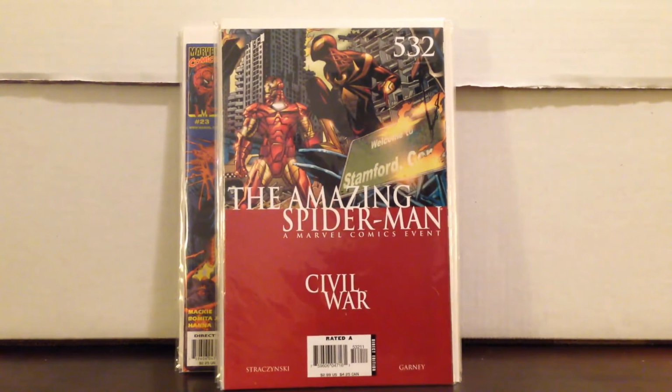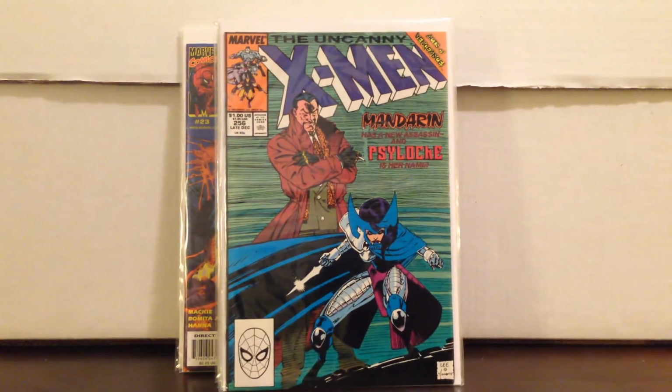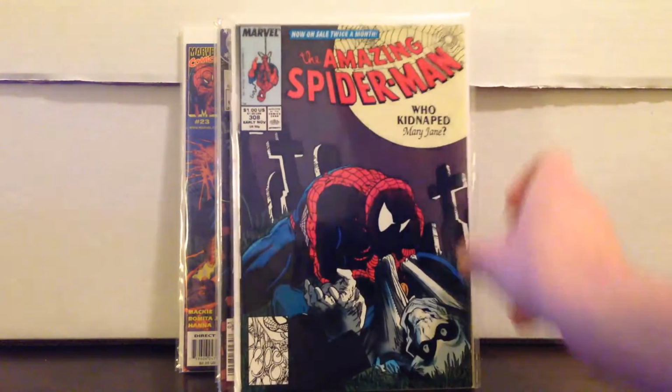Amazing Spider-Man 532, the start of the actual Civil War tie-in. Hot book right now. Another great one that I always pick up. You've seen Uncanny 256. How about Batman 417, first KG Beast? We haven't heard too much about if he actually is going to be in the Batman Superman movie. We haven't heard that in a while.